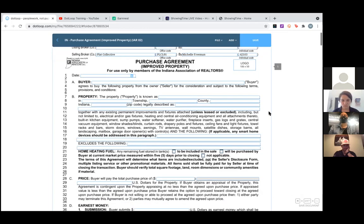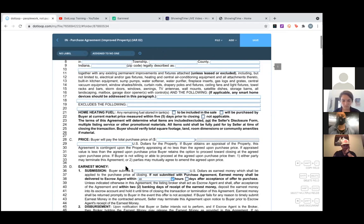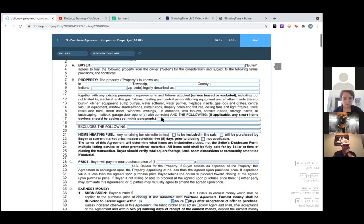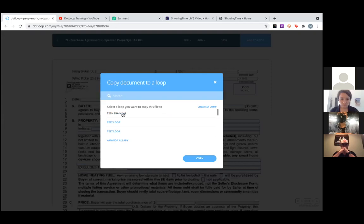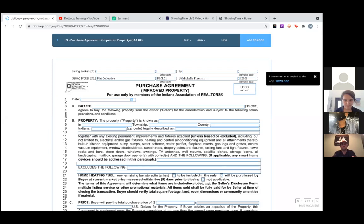Could go on through and fill out any other stuff that's pretty standard. Like I know that the earnest money should be delivered within 48 hours. I'm always going to put that in my purchase agreement. And then whatever else, any other kind of standard things that you always mark, you can go ahead and mark them. And then click save. And then you can even add it directly to a loop. So I'm going to add this to my tech training loop. And boom. Now I've got this templated version in there. I can even click view loop straight from here.